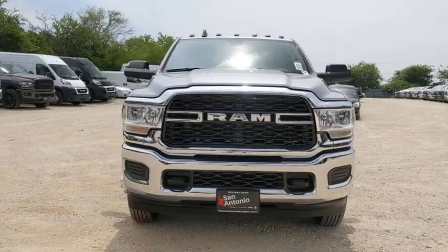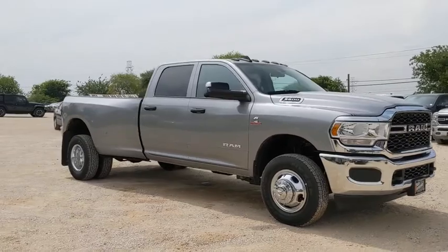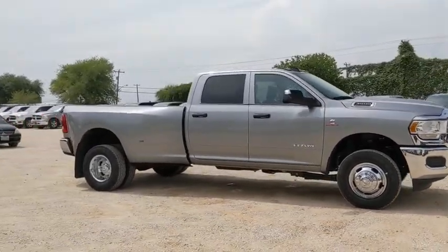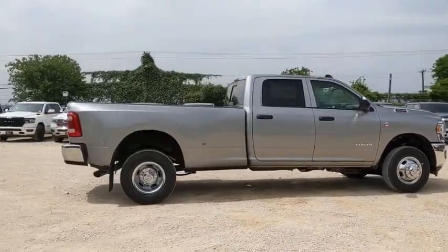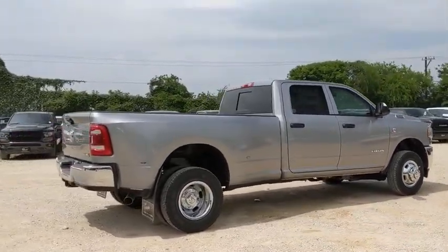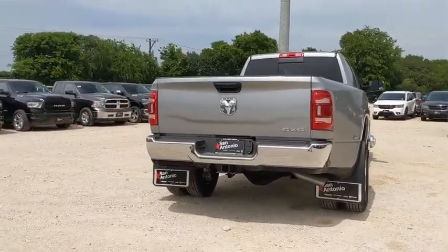Stop by and take a look at the 2020 Ram 3500. Ram 3500 is a solid option for truck buyers in need of hauling capacity and serious towing. With names like Hemi and Cummins under the hood, there's plenty of muscle to back it up. This vehicle has less than 100 miles.